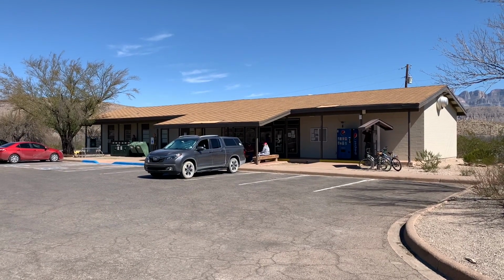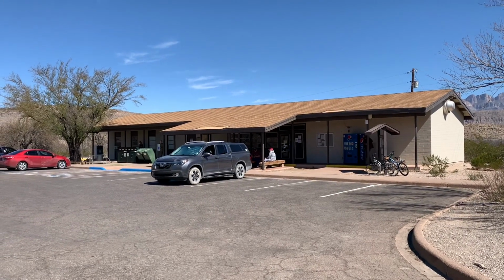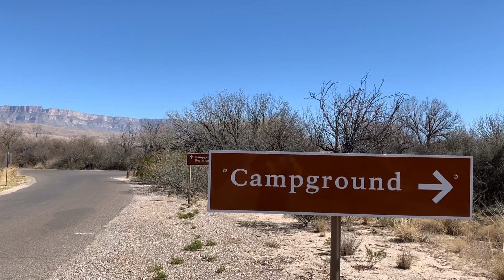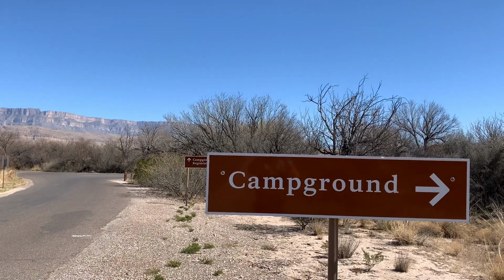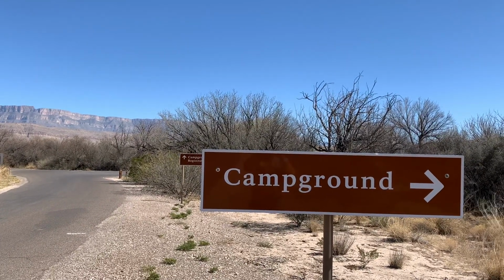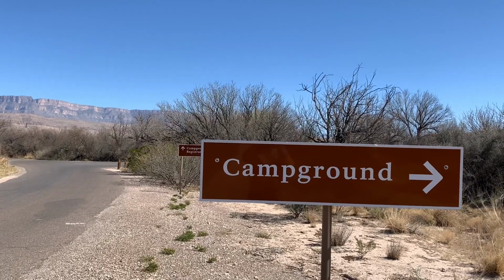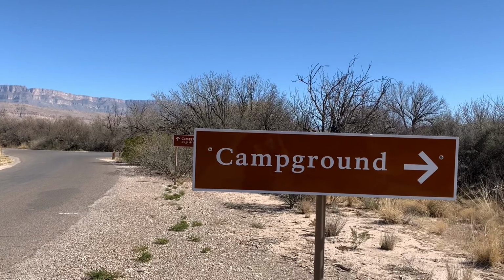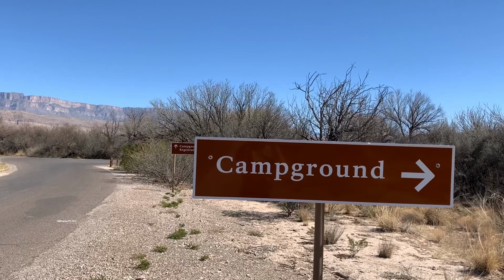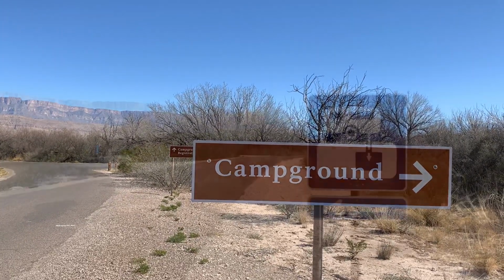Melody and I are camped up at the Rio Grande Village Federal Campground. I'm going to take you up there and show you the best campsites. Melody and I are so pleased that we decided to visit Big Bend National Park. Let me take you into the Rio Grande Campground and show you around. I'm going to show you the best campsites. And more importantly, I'm going to show you sites where you don't have to worry about the overhead tree cover. If you have a big rig, you're going to want to be careful where you travel in this campground.